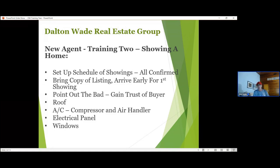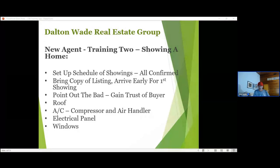Every appointment needs to be confirmed. These are people's homes we're going into. So for every particular one, we have to have confirmation from the listing agent. There is no going into anybody's home without confirmation, even if that property is vacant. Your showing has to be confirmed by the listing agent. And then you have to be there. You have to be there for every showing.